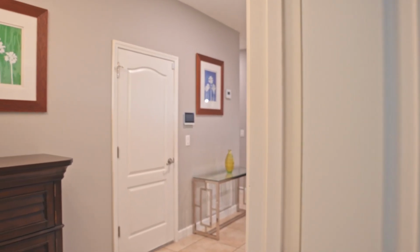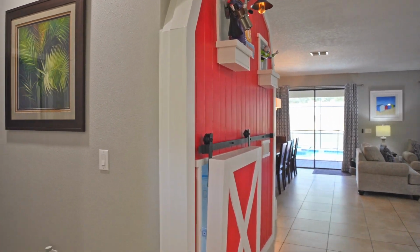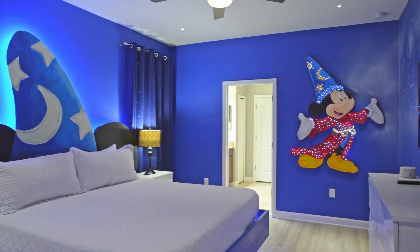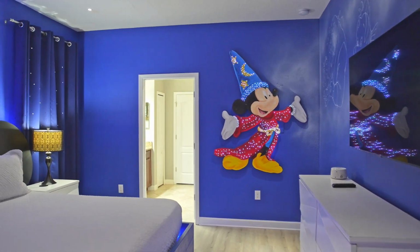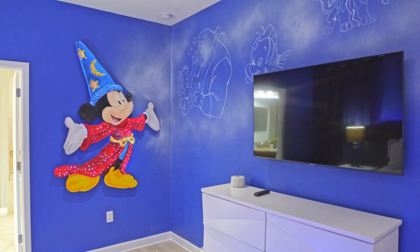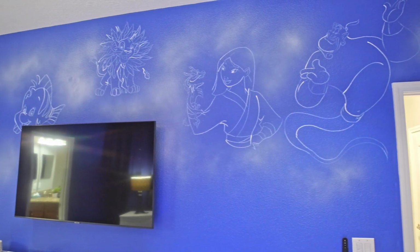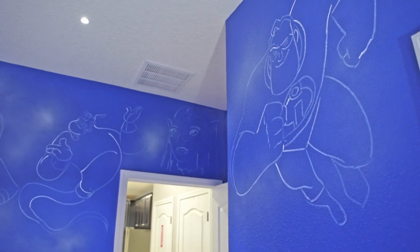We are going to leave the Lion King themed bedroom and head down this hall to the left and see our next themed bedroom, which is sorcerer themed Mickey room, and he lights up. This room, you have your own TV and an ensuite bathroom, which is awesome. But look at the artwork on the walls. You have Beauty and the Beast, Flounder, Simba, Mulan, oh my goodness, Genie, and then you have Mr. Incredible.